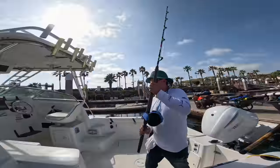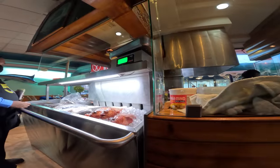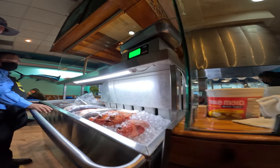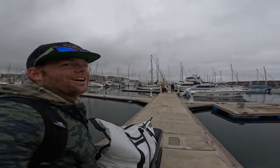Hey. Going with it? Yo, we're going to share it. One kilogram. Yeah, it's a lot of fish. That's corvina, huh? Corvina, yeah. Got a sheephead.